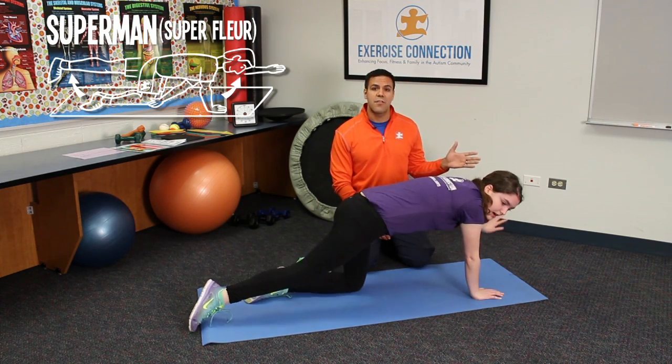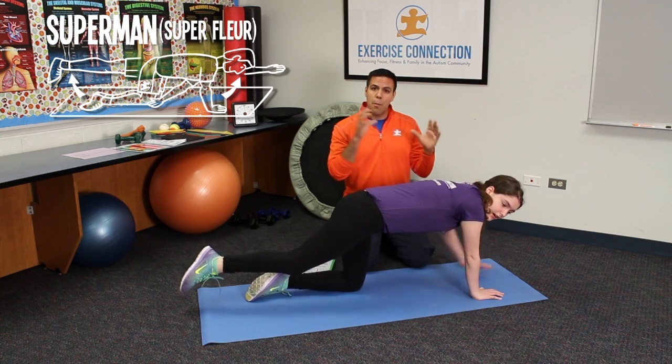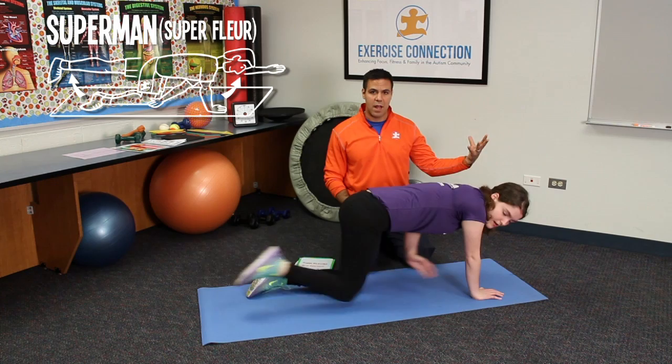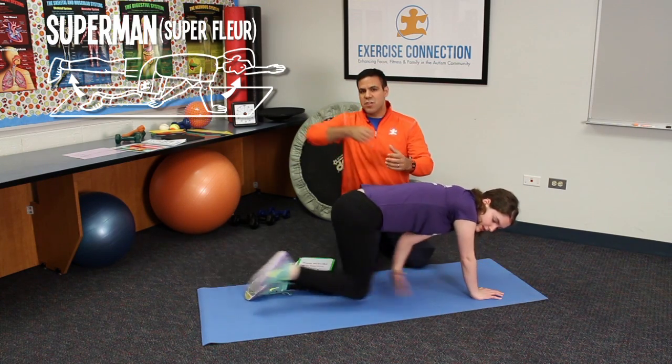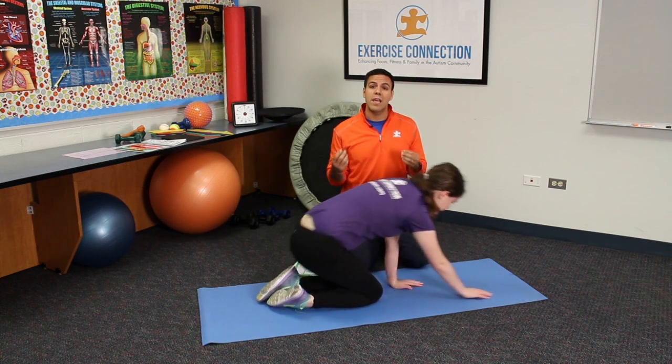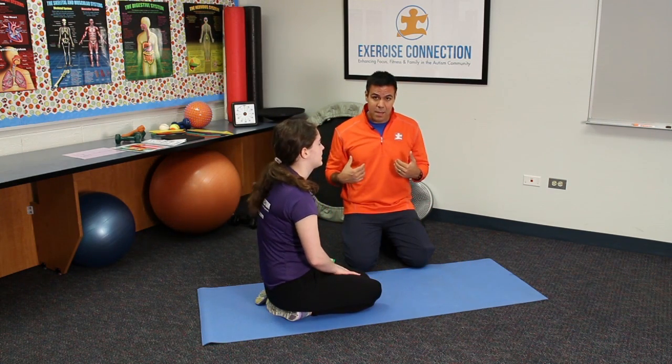We've talked about this in other segments. Do both sides of the body. If you do something on the right, challenge them on their left. If you do something forwards, challenge and try it backwards. Good, because we're not only impacting the body physically, but you're also impacting them cognitively. So very important. Nice job.